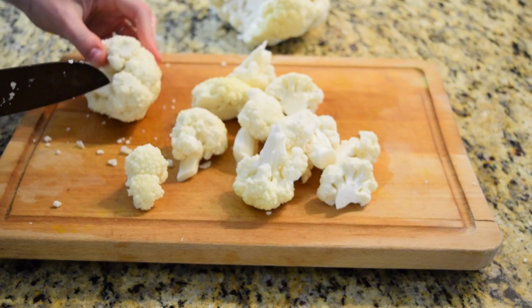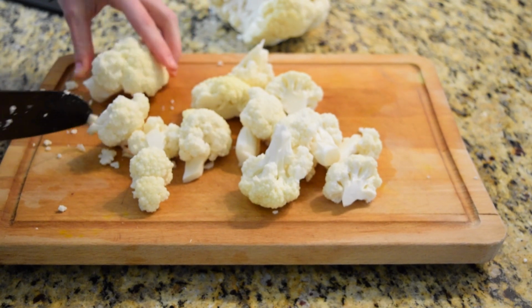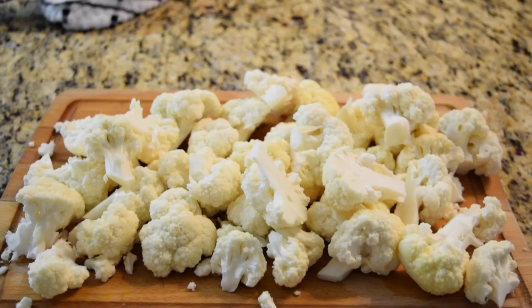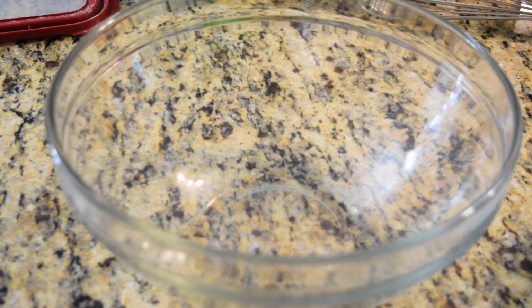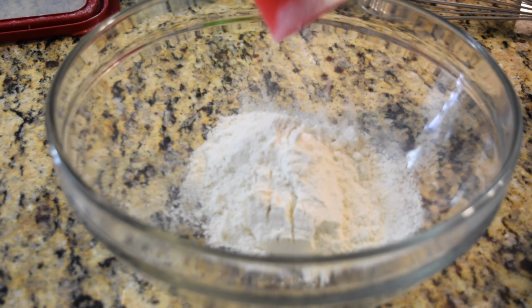So for the cauliflower, I just rinsed a large head of cauliflower and then chopped it into individual small florets, and that's how much I ended up with by the end. For the batter to coat the cauliflower, I did 3/4 of a cup of all-purpose flour.